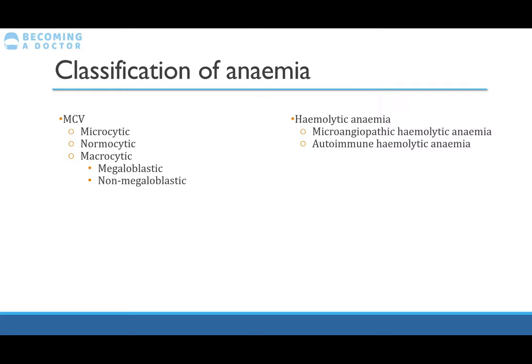So some basic classifications. There are a few ways you can classify anemia. One is by the size of the red blood cells, hence microcytic, normocytic, macrocytic. Macrocytic can be split into megaloblastic and non-megaloblastic, and megaloblastic is basically characterized by folate or B12 deficiency. You can also get hemolytic anemias. There are a few types, but the ones I'll focus on today will be the microangiopathic hemolytic anemias.